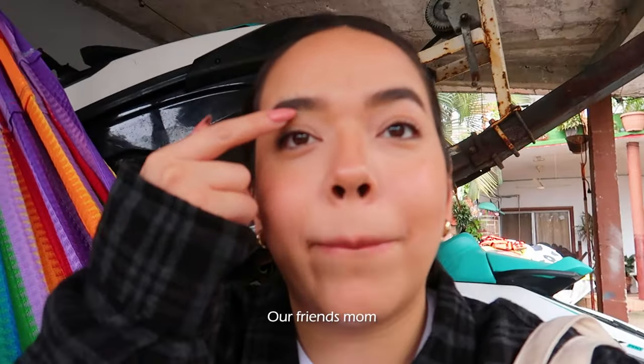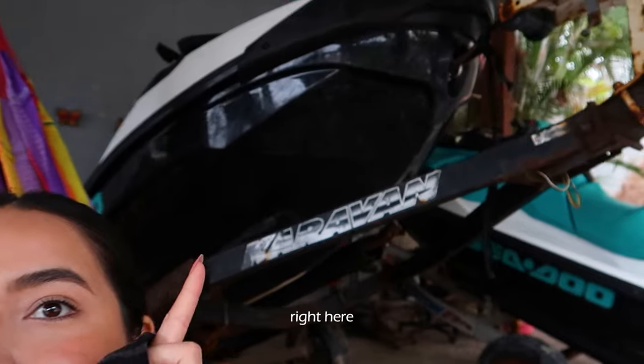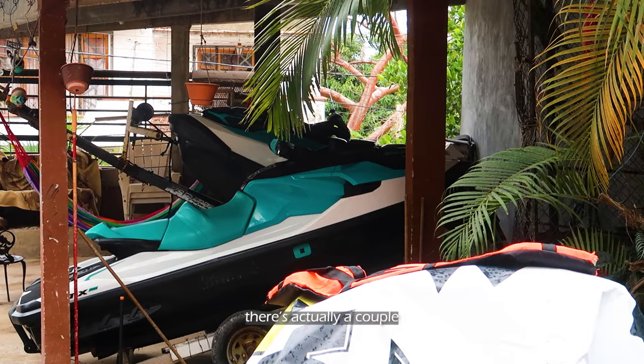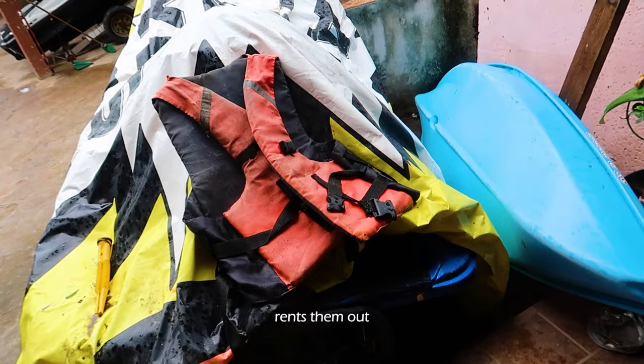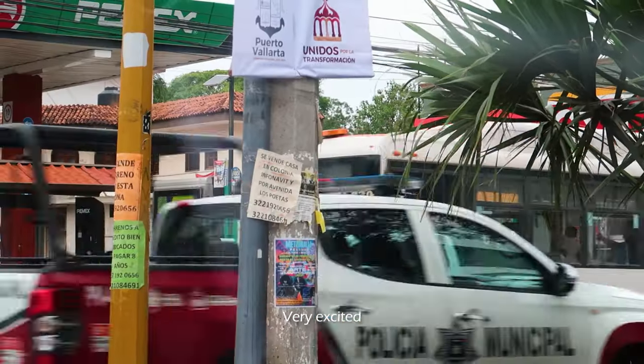Our friend's mom actually owns a jet ski business. This is one of hers right here. There's actually a couple, but she rents them out for the tourists here, which is pretty cool because she's allowing us to get on them maybe later on the trip. Very excited.